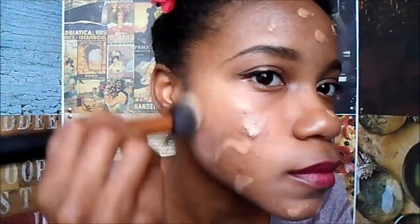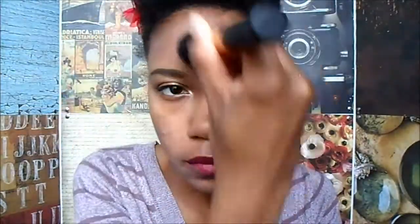So I'm going to take a little buffing brush and just buff it into the skin. Alrighty, so I've applied the BB cream to my face, and as you can see, it does brighten, but I think that's just because if you put something that's lighter than your skin tone all over your skin, yes, it's going to seem brighter and lighter. But I just wanted to come on here and show you.